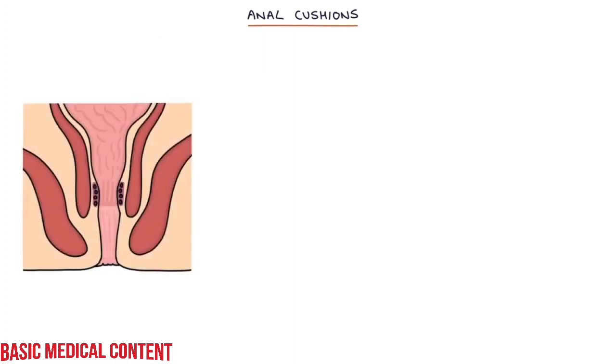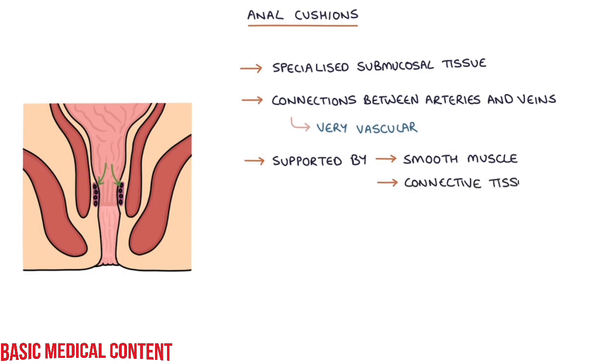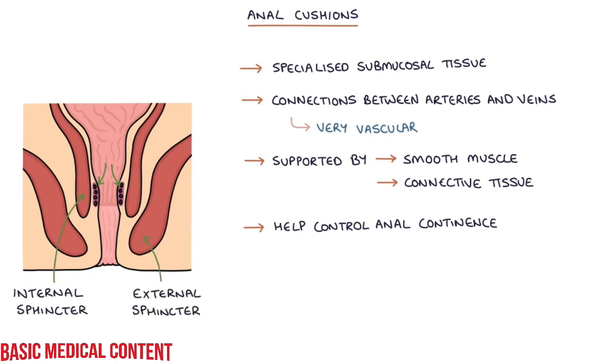Let's talk about the anal cushions. The anal cushions are specialized submucosal tissue that contain connections between the arteries and the veins, making them very vascular. They are supported by smooth muscle and connective tissue. They help to control anal continence along with the internal and external sphincters. The blood supply is from the rectal arteries.